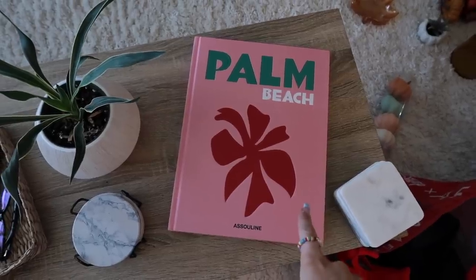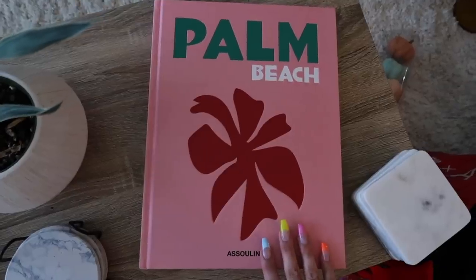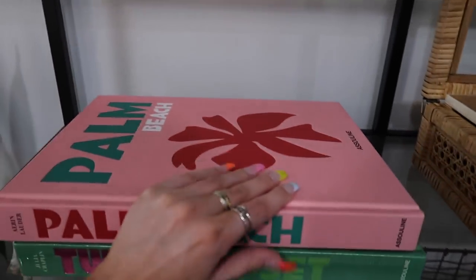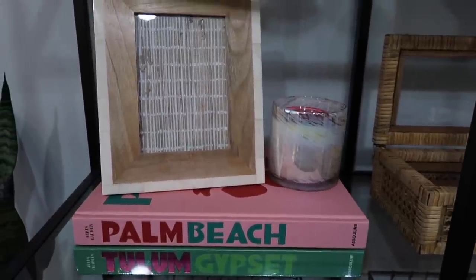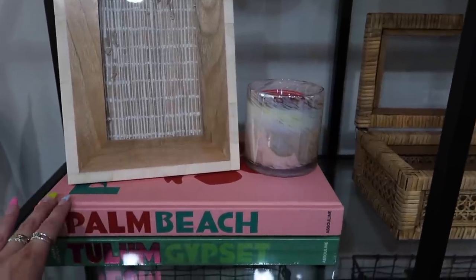I just got this and I thought it was really cute, but I think it's probably gonna be too summery. So I think I'm just going to put back what I had. I just stacked this one on top of here for now. And then when it comes time for the spring, I'll put this back out on my coffee table.